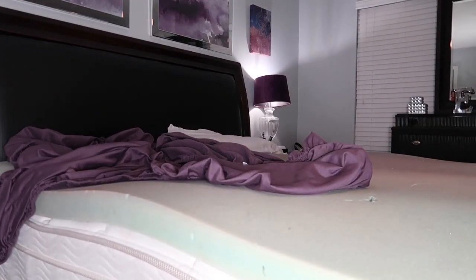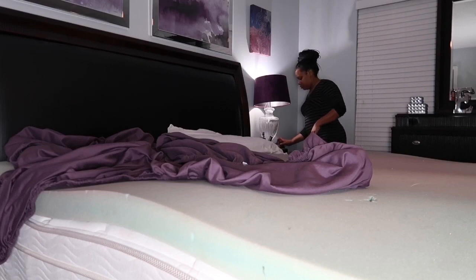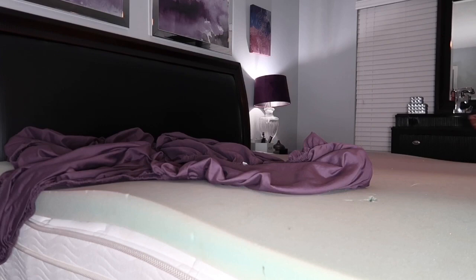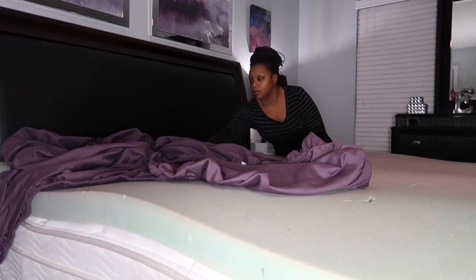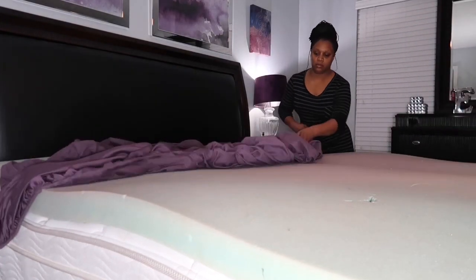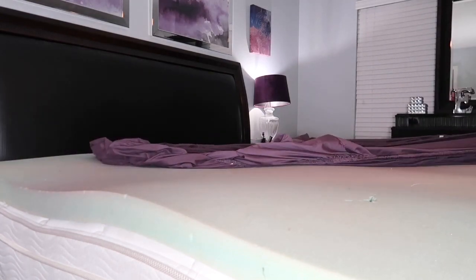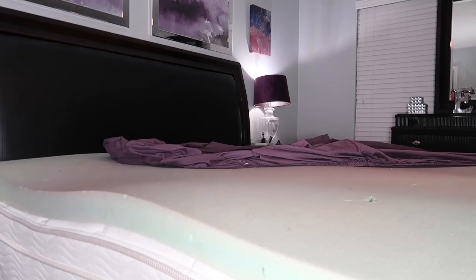So I am going to be making my bed, and I'm going to incorporate some of the bedding techniques that I read in the new Inspire Your Home book by Farah. I can't pronounce her last name and I don't want to chop it up, but she's the founder of the Inspire Me Home Decor Collection. So if you're interested in viewing this luxury bed making video, then keep watching.